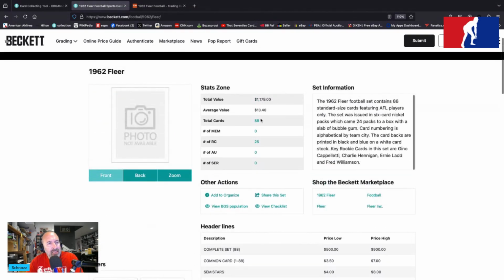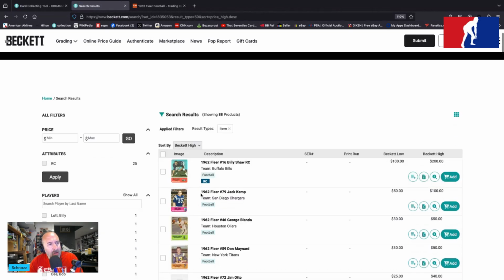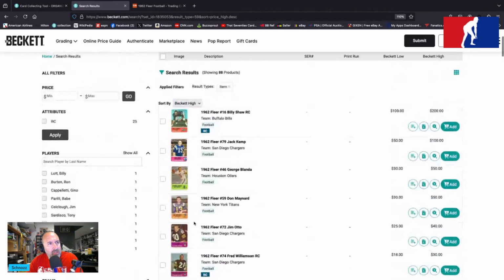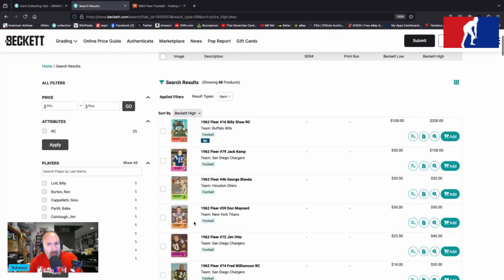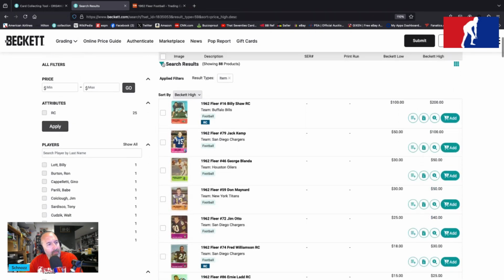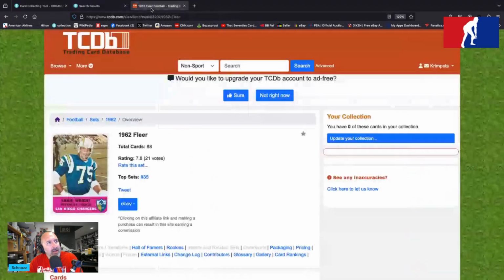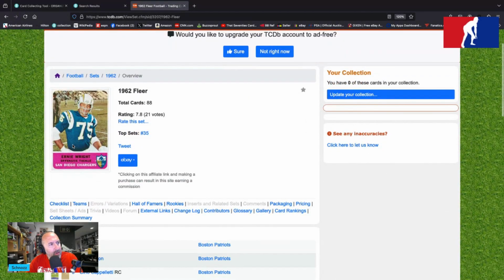Let's look at these. It says 25 rookie cards out of the 88. Of course, we're only a couple years into the AFL here, and Fleer is back to only doing AFL, apparently. Top card, Billy Shaw for your Buffalo Bills, I believe, right? And below that is Jack Kemp, and then we have a two-way tie between George Blanda and Don Maynard. These cards are kind of pretty, if you ask me. The bottom band is kind of bright. Nice little shot there of Ernie Wright at TCDB.